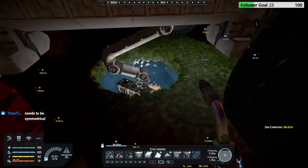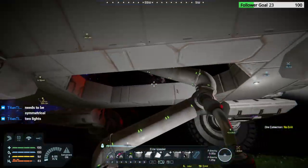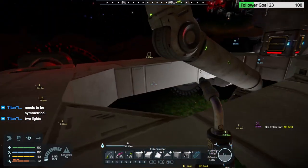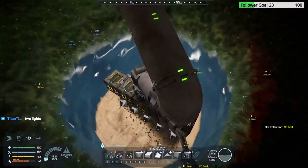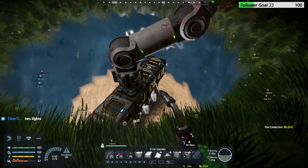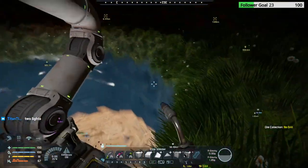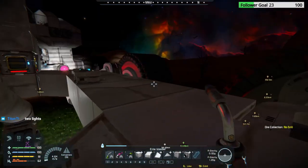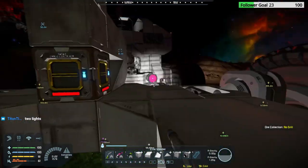What do you mean? The ejecting stuff? Oh, the lights. You want a light on the other side? I almost did that. But then I'm like, look at it. You're never gonna tell. You won't be able to tell. Just don't look at it. If you don't look at where the light is placed, you'll never know. Alright. Might put two lights, because it does kind of bother me too, that there's only one.